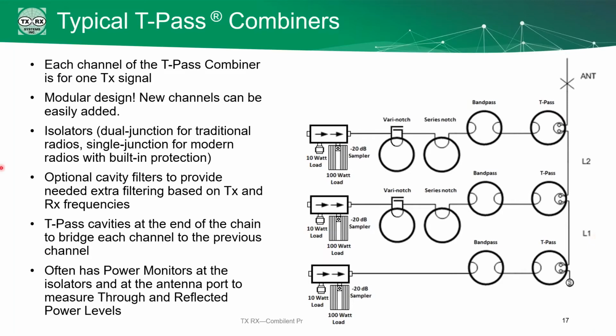And you'll notice on this diagram that we've got 3 channels. The first channel, we've got a Vari-Notch, a series notch, a bandpass, and a T-pass. Same with the second channel. But the third channel, we've only got a bandpass. You can combine these in as many orders, as many configurations as what you need to get the frequency protection that you need. We mentioned the T-pass cavities at the end of each channel in order to bridge the channel to the chain and bring it up to the tower.